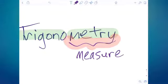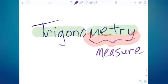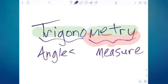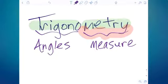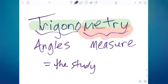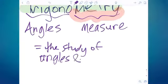Geometry deals with the study of shapes in a coordinate plane. You're measuring things. Trigonometry is the measure of trigonos. The heck is trigonos? Angles. So guess what trigonometry is in a nutshell? It's the study of angles and their measures. Yeah, so trigonometry is, let's go ahead and write it out. It's the study of angles themselves and their measures.